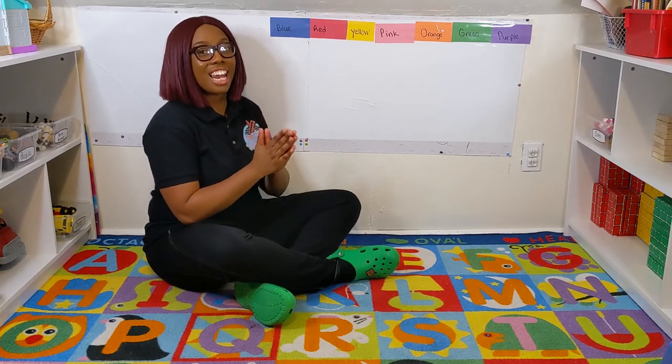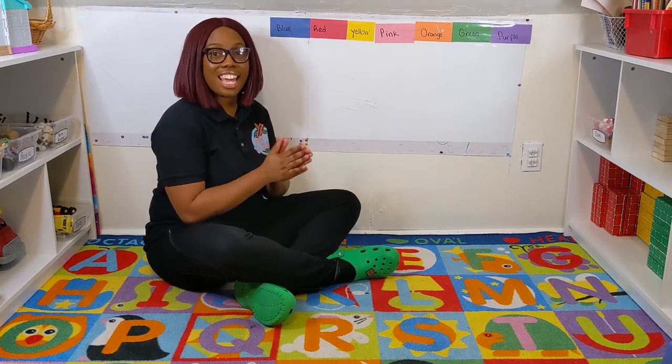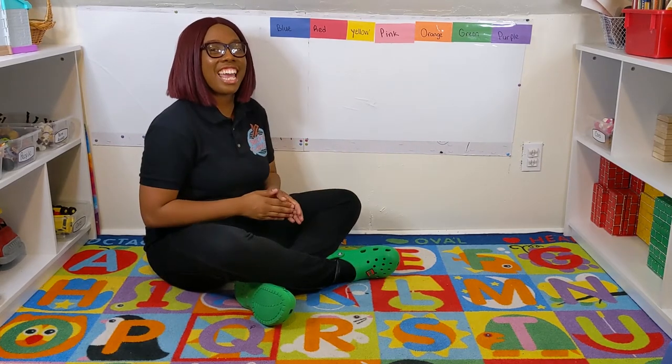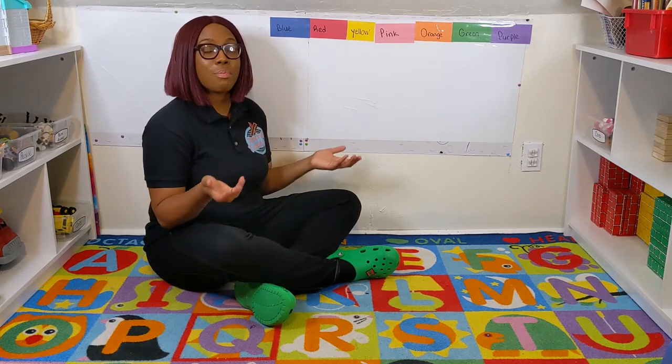Blue, red, yellow, and pink, orange, green, and purple. Blue, red, yellow, and pink, orange, green, and purple. These are the colors that we see every day. Blue, red, yellow, and pink, orange, green, and purple.